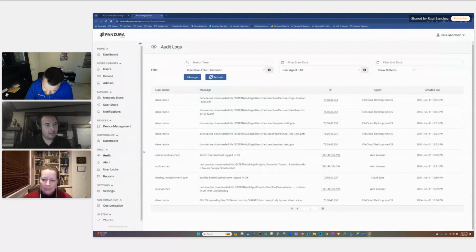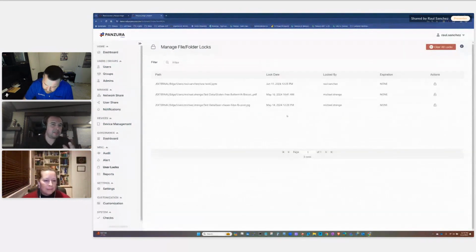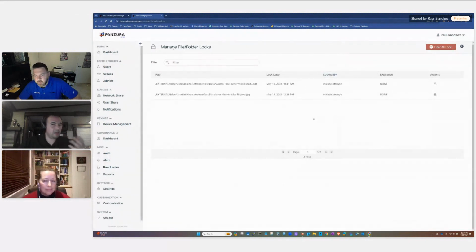Okay. Let's go down to user locks. This is the location where, for example, remember I set that lock earlier? I actually kept the file and left it on. This is where, if I want to remove it, I can go through and release this lock. Now I've canceled my lock. If I go back into the portal, you see that the document is not locked from being modified, and it can be downloaded and viewed during the normal workflow.